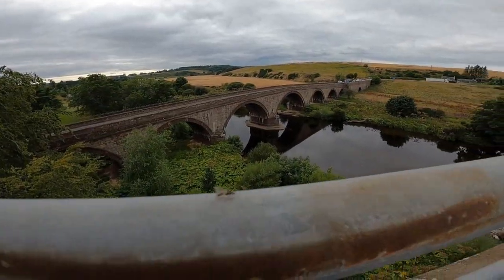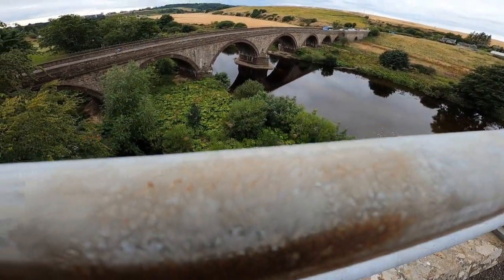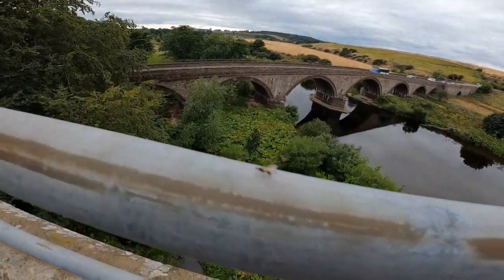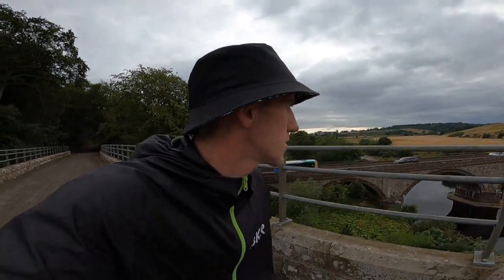Look, there's another one of those flying ants. Don't know if you can see it on the railing. There's just so many of these ants flying about today, folks. They're like red flying ants and they're everywhere here at the coast. Absolutely insane. Anyway, I'll update you once I'm at the far side of the bridge.